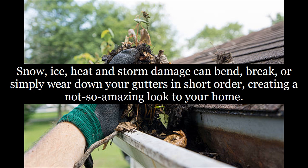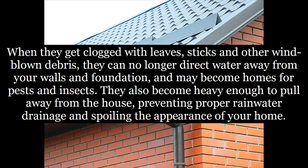Snow, ice, heat and storm damage can bend, break, or simply wear down your gutters in short order, creating a not-so-amazing look to your home. When they get clogged with leaves, sticks and other wind-blown debris, they can no longer direct water away from your walls and foundation, and may become homes for pests and insects. They also become heavy enough to pull away from the house, preventing proper rainwater drainage and spoiling the appearance of your home.